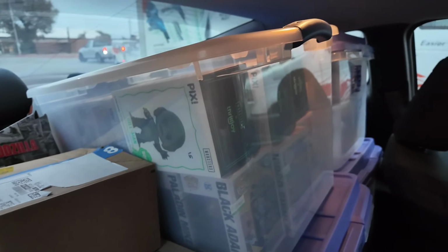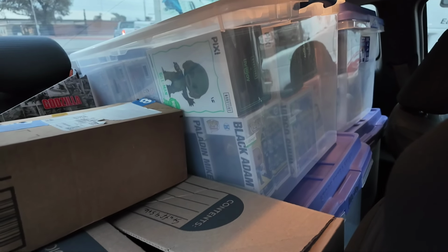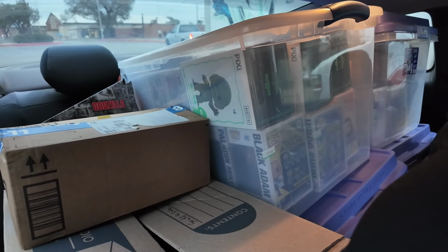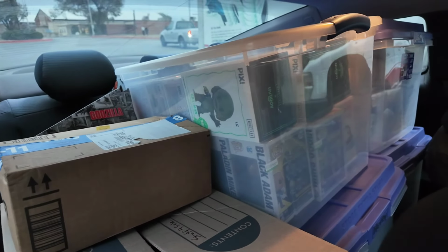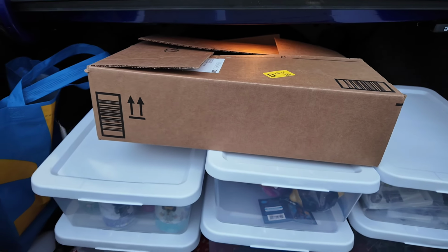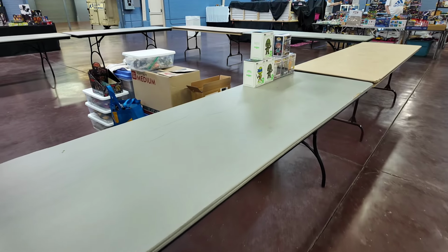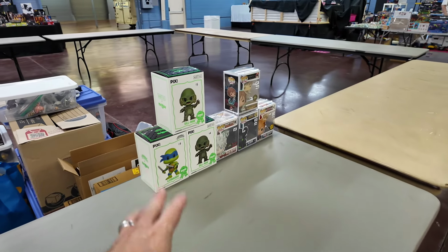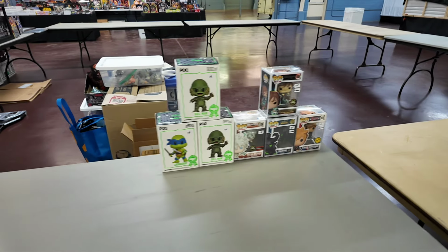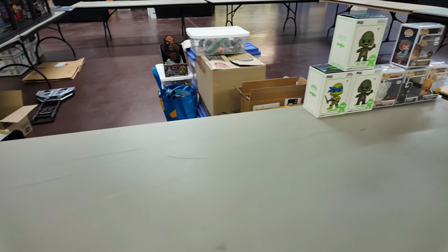Alright, starting the day, we got the boxes back here with the merchandise, the Pops and toys and everything. We're about to get the table loaded up. Here's my table. Haven't really set much up yet. Got some Thrill Joys and some of my Chase Pops right there, but fixing to get all that stuff up here on the table.